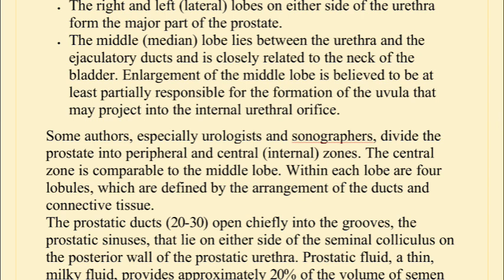The prostatic ducts are about 20 to 30 in number. They open chiefly into the grooves. These grooves are actually called the prostatic sinuses, and the prostatic sinuses lie on either side of the seminal colliculus, precisely on the posterior wall of the prostatic urethra.